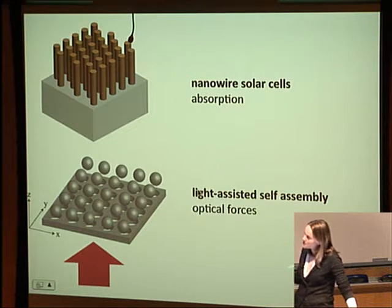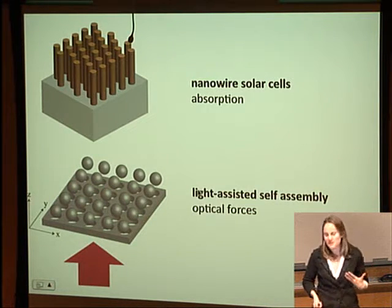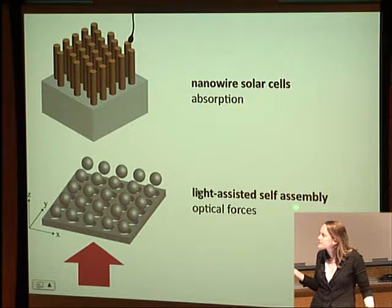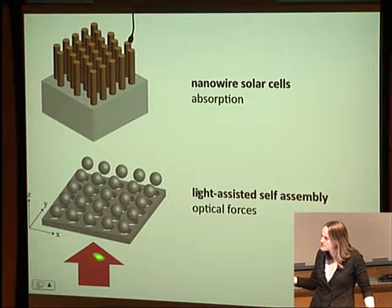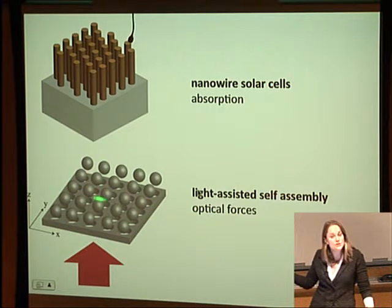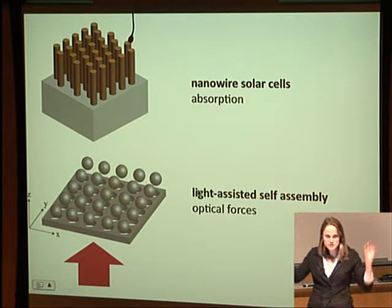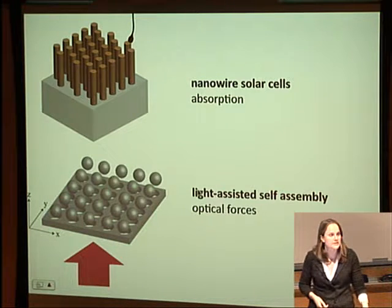And then in the second part of the talk, I'm going to tell you about something seemingly very different in terms of applications, an idea I've proposed called light-assisted self-assembly. There the idea is that we're again shining normally incident light on this 2D patterned slab, in this case of holes. But here we're using this slab to create optical forces on particles in solution. And these optical forces will cause the particles to line up and assemble in patterns, which we can control by controlling the incident light.